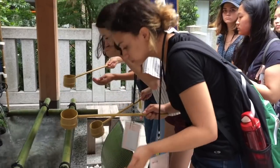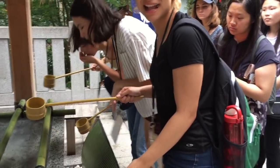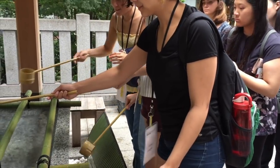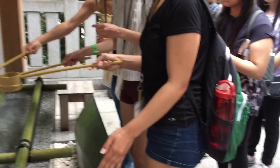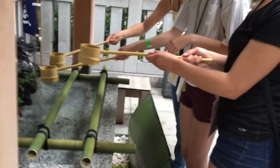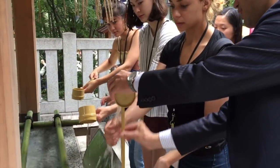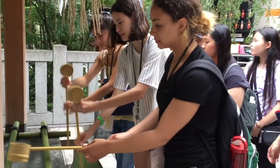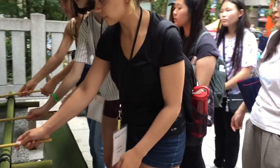Some people nowadays skip this step. And then filling it one more time. And this time, hold the ladle up on its end. So holding it, I'll move here, holding it about here. He can demonstrate. And you rinse the handle. Yep, just place it back.